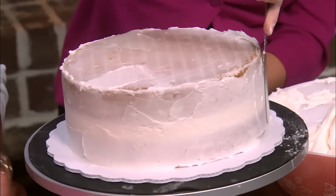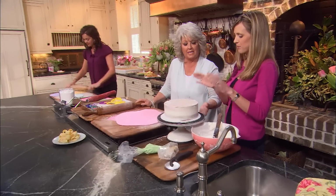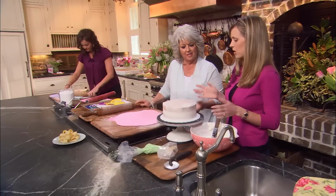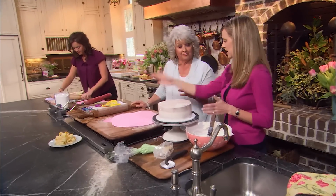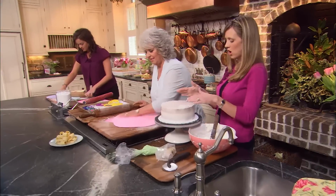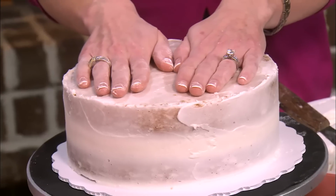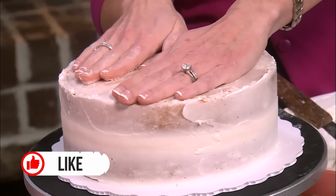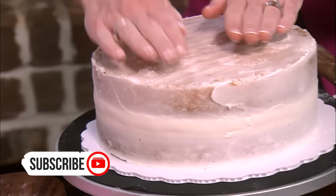This is wonderful. So what I'm gonna do now, spinning. I've just iced it lightly with the buttercream, kind of like a crumb coat, just to seal it. That's right, because the fondant will adhere to that. And before I put the fondant on, I just press it down a little bit, and if you see the filling coming out of the sides of the cake, that's what we want to get out.